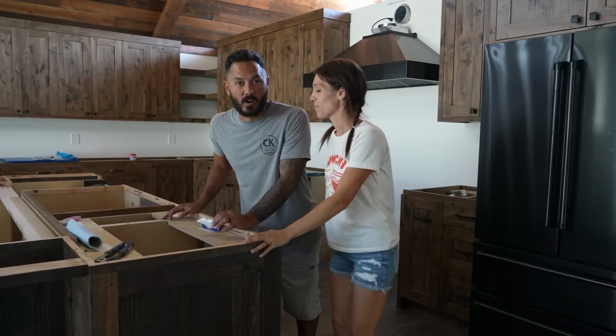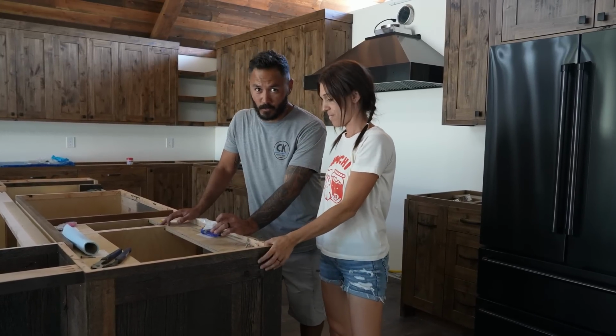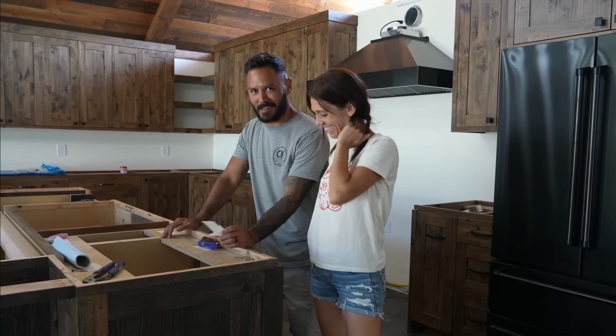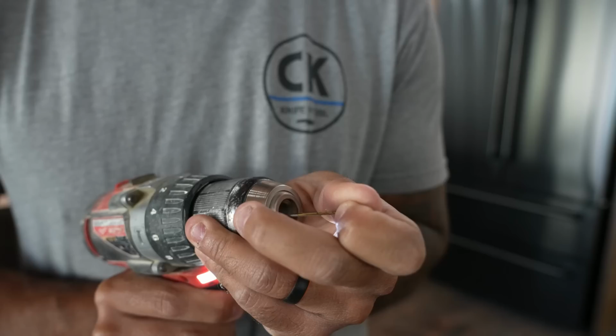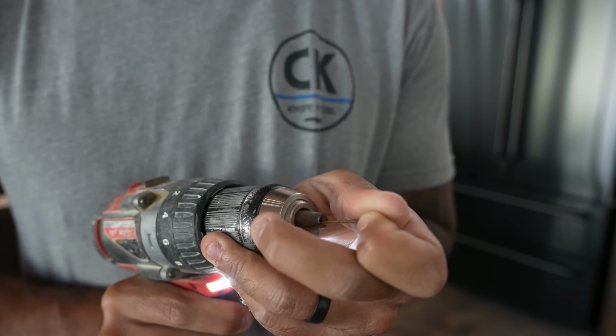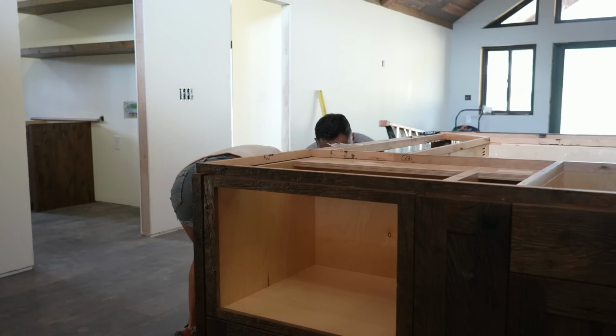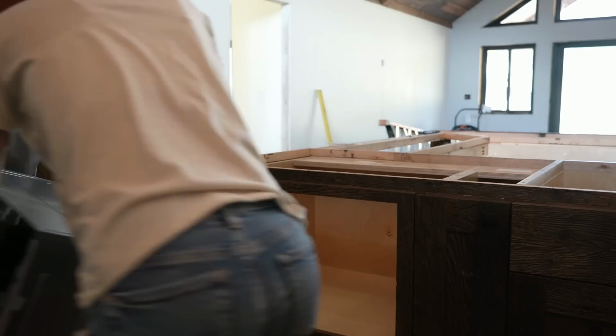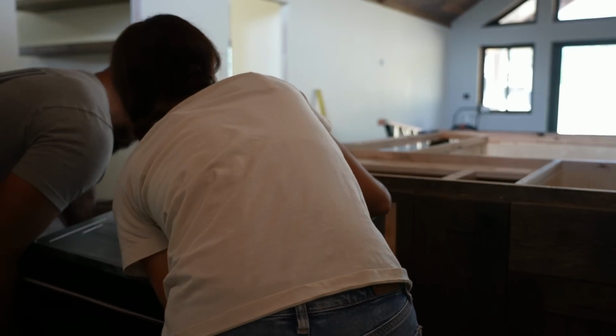So the next thing we have to work on is our microwave drawer, which sounds really weird to say, but that's what we ended up going with. It's a totally new experience for us, kind of like we mentioned before. So we're gonna grab that thing, we'll get it plugged in, and hopefully this is smooth sailing. Fingers crossed. Microwave drawer. 1, 2, 3, up. Slide it in, make sure to go all the way back.